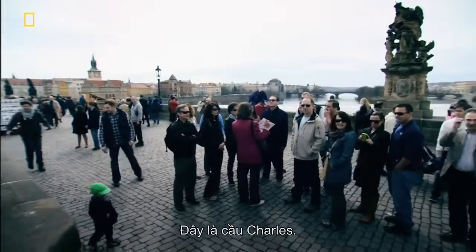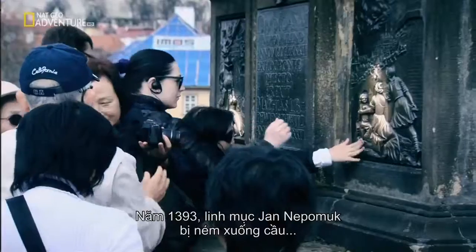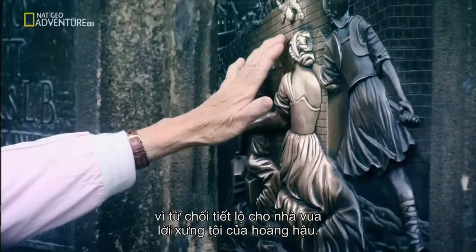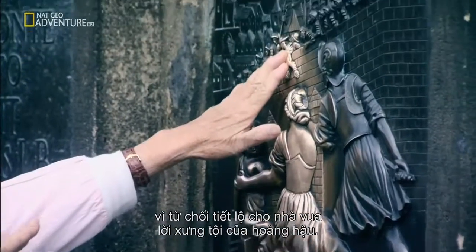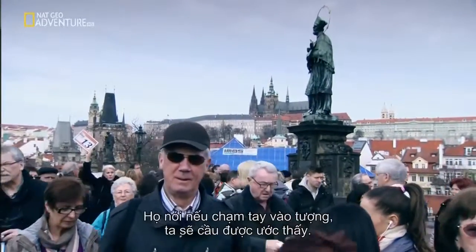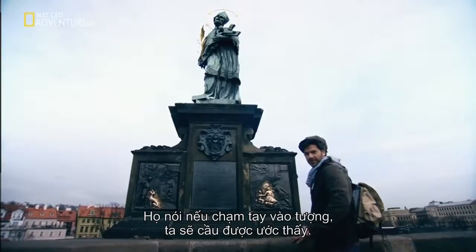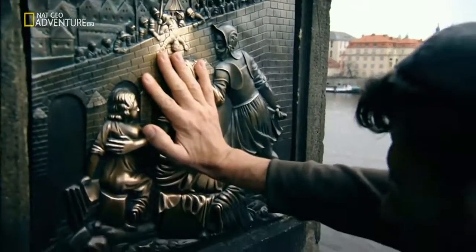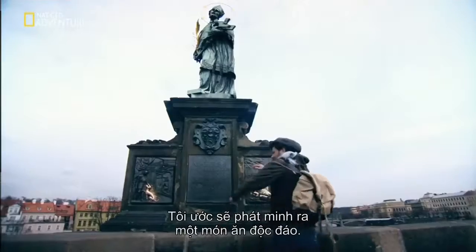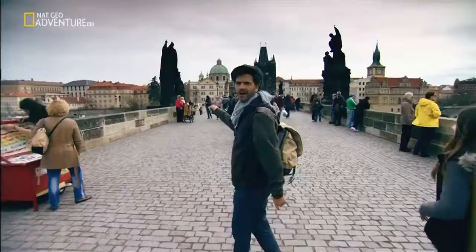This is the Charles Bridge. In 1393, a priest named Jan Nepomuk was thrown over for refusing to give the king his wife's confession details. This statue is placed here in his memory, and they say that if you put your hand on it and make a wish, it'll come true. I wish to have an ingenious culinary invention. Right, that's done then. I love those.